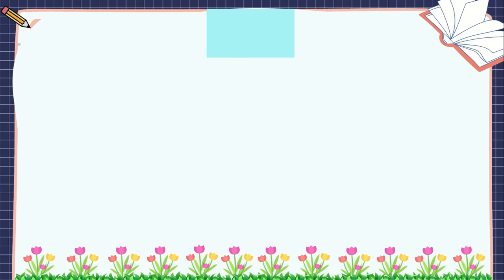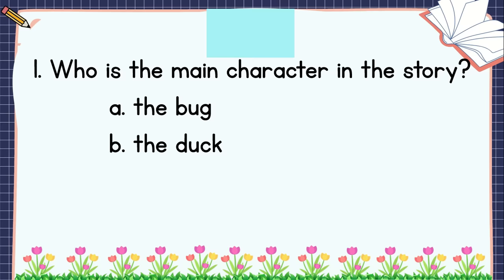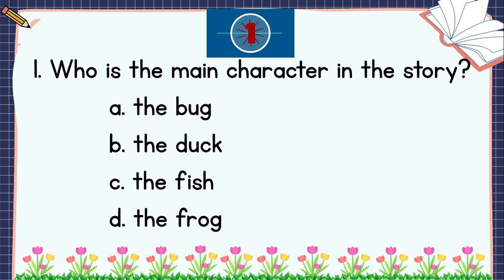Very good, kids. This time, let's answer the questions. 1. Who is the main character in the story? A. The bug. B. The duck. Or C. The fish. And letter D. The frog. You're right. The answer is letter D, the frog.